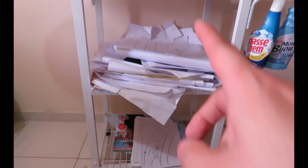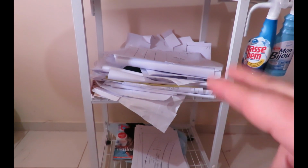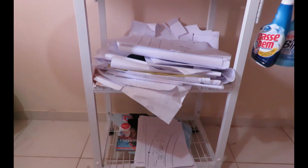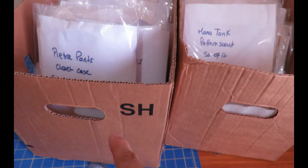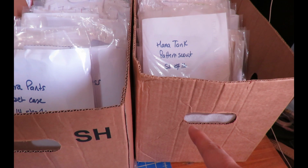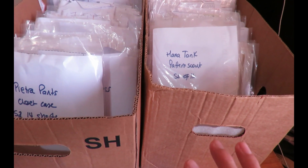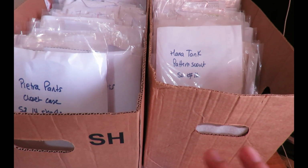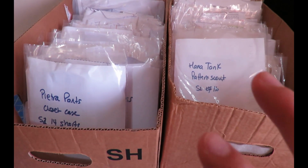So I'm going to take all that pile of paper, put it on my table and show you what my pattern boxes look like. And I want to improve them. I have these 2 sturdy cardboard boxes we used when we moved. They're very handy. They fit right into the wardrobe. And I just use that. I have no interest in purchasing other storage solutions. And plus, this works just as well.